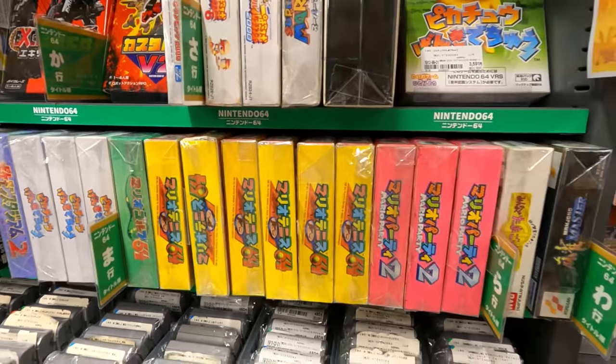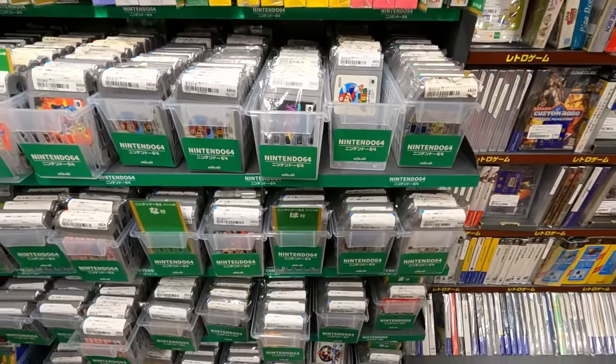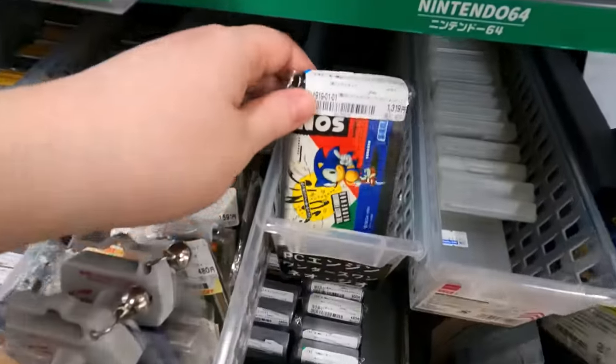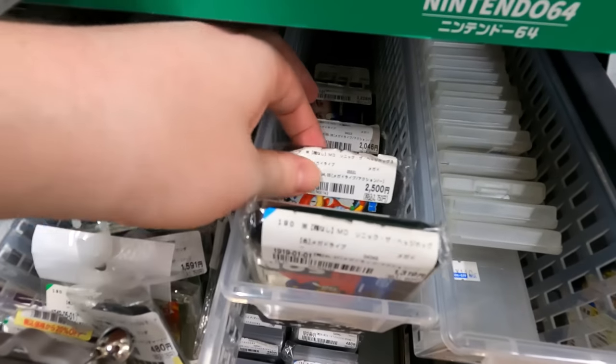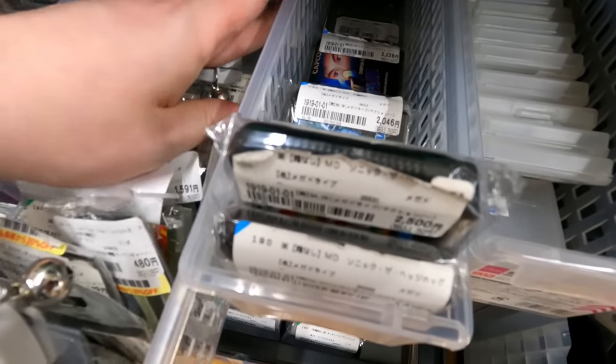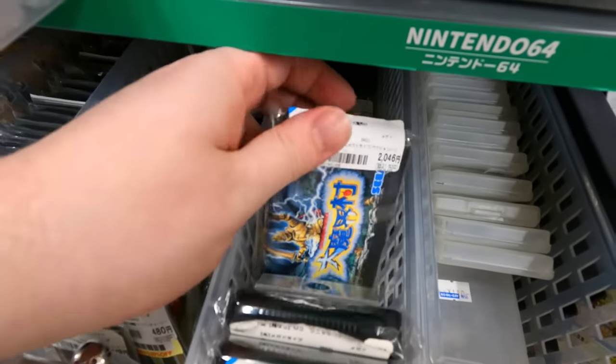And then we got a bunch of boxed N64 games here as well, but a lot of repeats. Plenty of Mario Tennises and Mario Parties. We got, no lie, just an endless wall of loose cards. So we got some Sonic games here. Again, 2,500 Mega Drive games. Not getting any cheaper, and that's too bad.